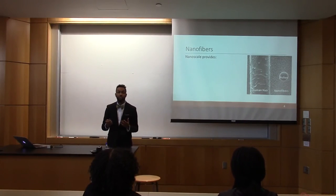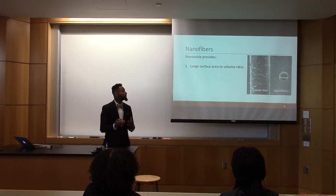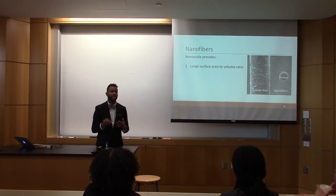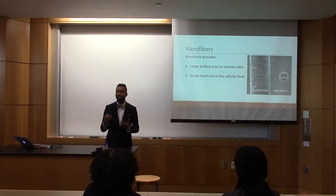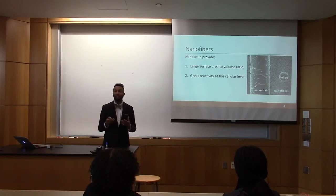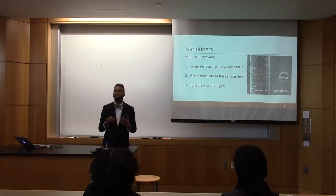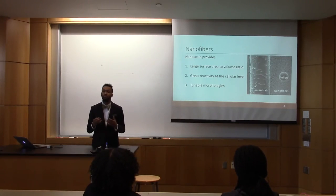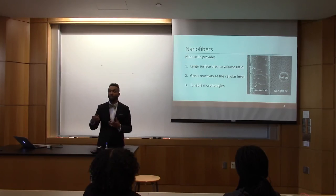So what does this nanoscale provide you? Different advantages, such as a large surface area to volume ratio. The smaller the object is, the larger the surface area becomes. So this brings a lot of advantageous applications for these different nanofibers, including great reactivity at the cellular level. When we're interested in creating environments between cells and nanofibers, it's very advantageous, mainly because cells are about 10 to the minus 6 in diameter. With these 10 to the minus 7 fibers, we can create great environments to do certain things. We can also tune the morphology of these fibers. We want to be able to control the functionality of these individual nanofibers and harvest a typical environment that we want to use for applications.